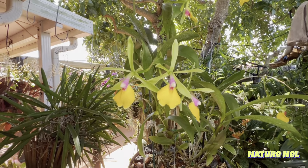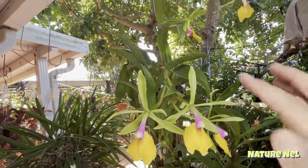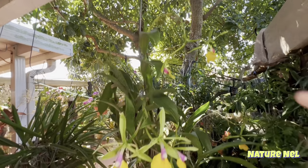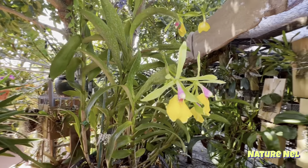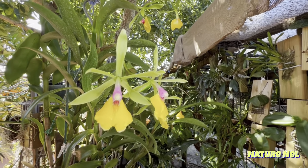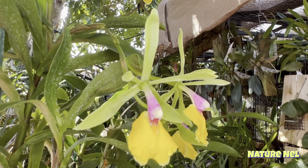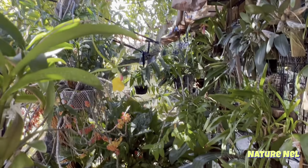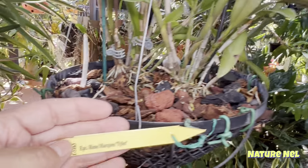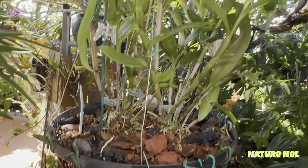See, she's a sequential bloomer. So don't ever cut the spike after it finishes. That's a very good point, because I forget about that. After it finishes blooming, leave it alone, because she may push another flower out. Look at what a beauty that is. And this is considered an Epicatlia. Renee Marquis here. That's the actual name.